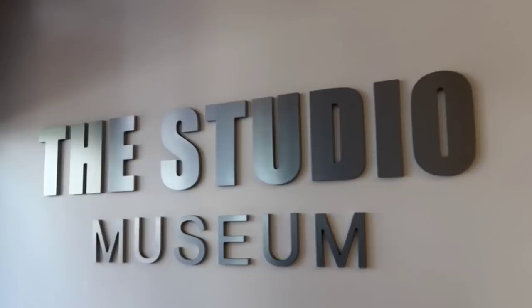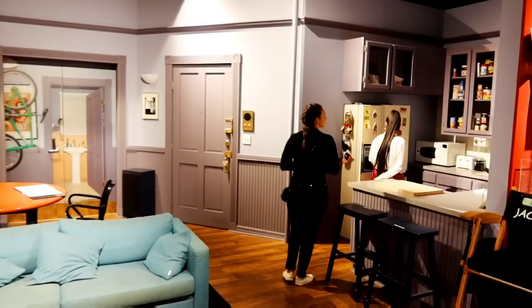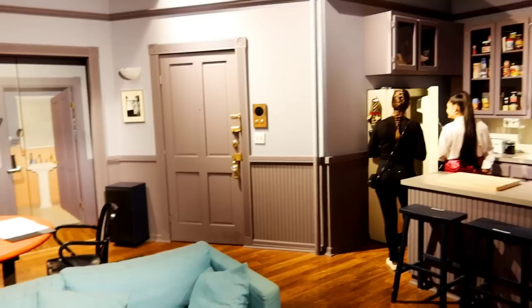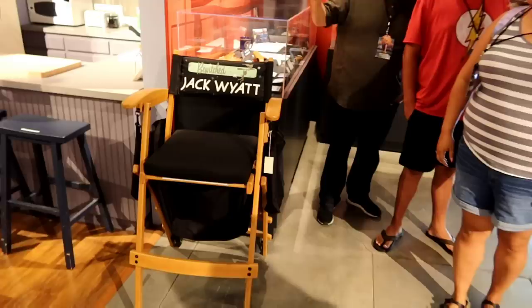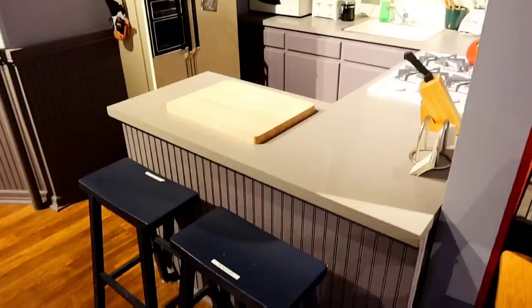It's the Seinfeld apartment. Wow. Jerry and Kramer, George, Elaine. No Superman, but wow. That's the real deal. Sit on the couch, pick up some phone. Vandelay Industries. Bewitched. Look at this.